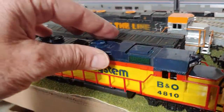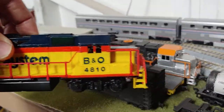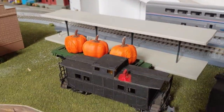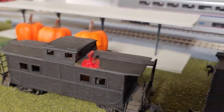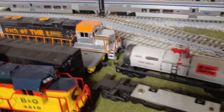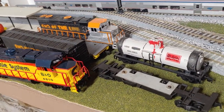And then the chassis we thought was already candy corn colored, so we're going to use that today to pull our little homemade end of the line train here. And a little bit of blood seeping out of the top of the smokestack over there. So we'll get that going and we'll show you our little Halloween theme run.